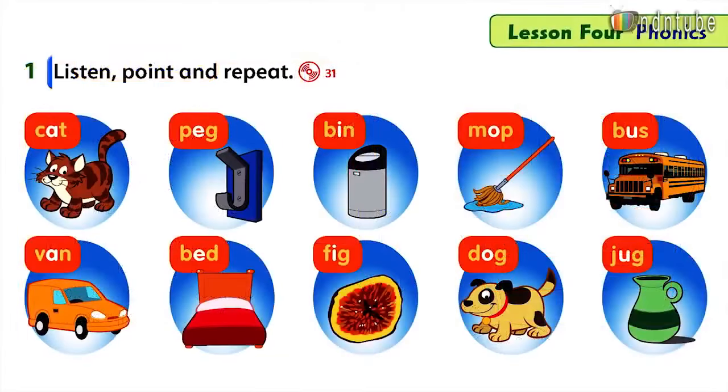Listening 31. Listen and point. Cat. V-A-N. Van. P-E-G. Peg. B-E-D. Bed. B-I-N. Bin. F-I-G. Fig. M-A-P. Mop.